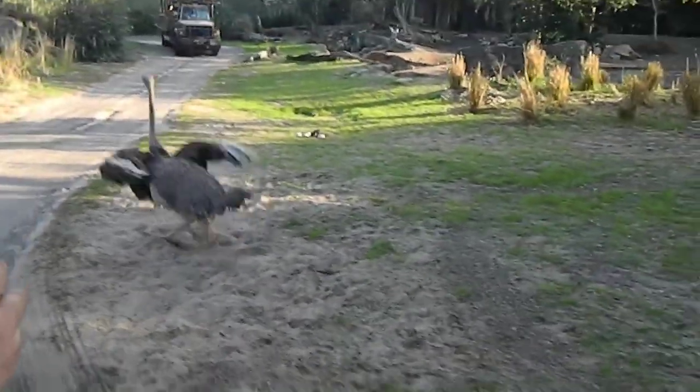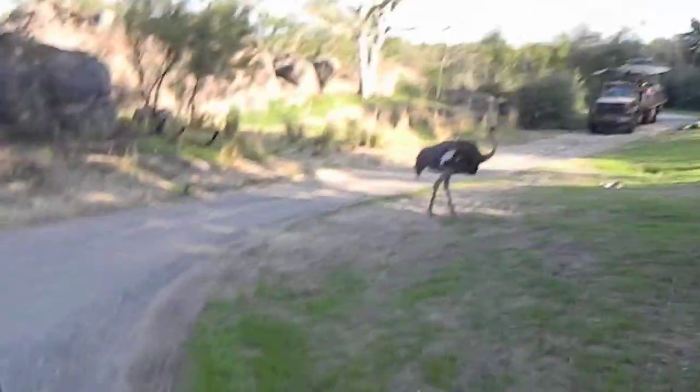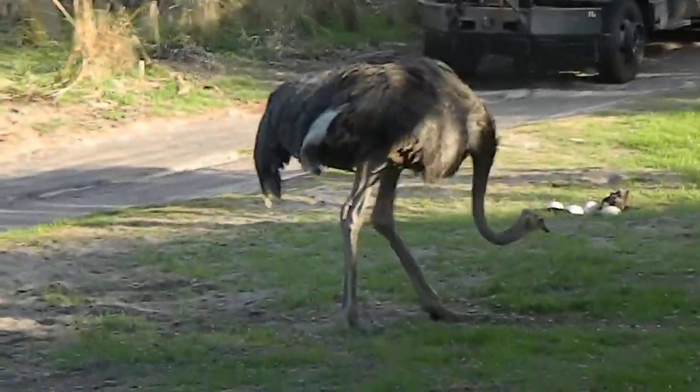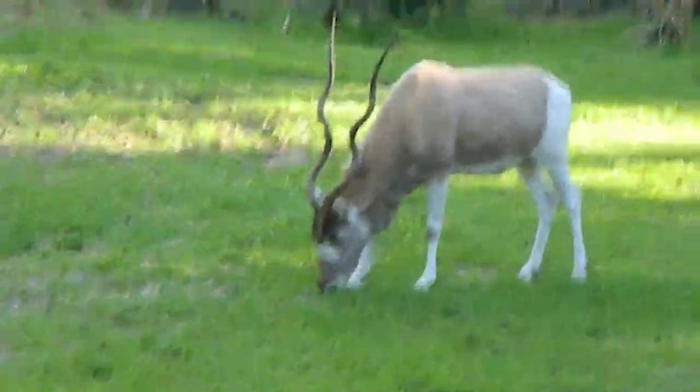Now, just in front of us, these are addax over here. Addax are desert-dwelling antelope. They can go indefinite periods of time without drinking any water, kind of like a camel. Now, unfortunately, there are less than 500 of them left in the world. Beautiful.